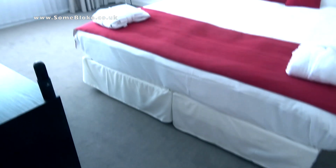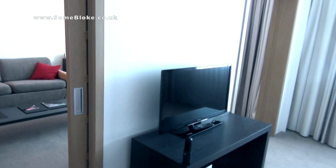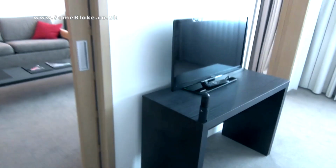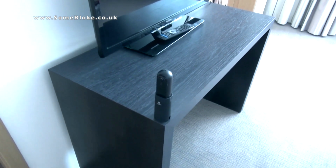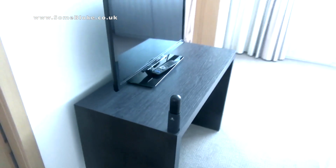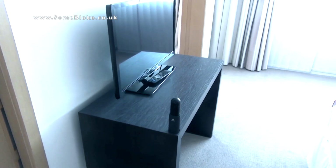But I can assure you it smells very fresh. It looks very fresh. We have another TV. This one's more to scale for the room. I imagine it's the same size. And what's that on there? That is actually my 360-degree camera. So I'm actually now taking video and still shots in 360 degrees.